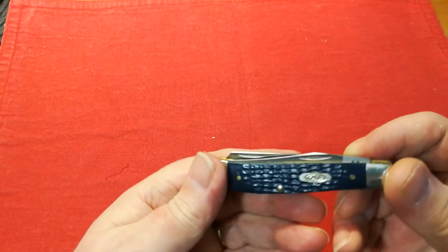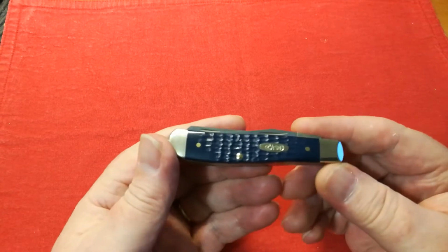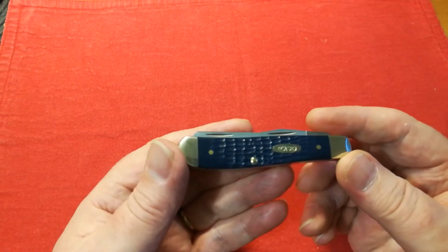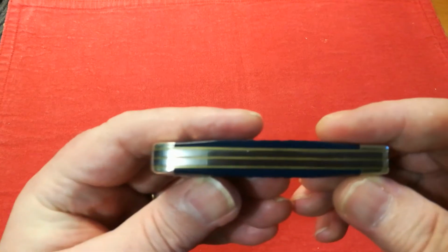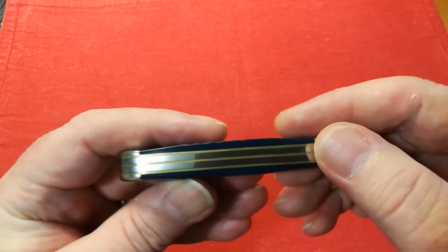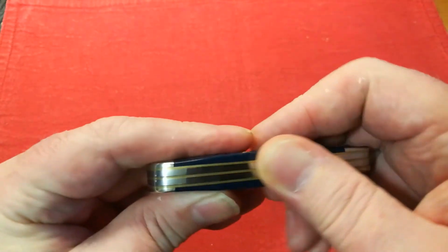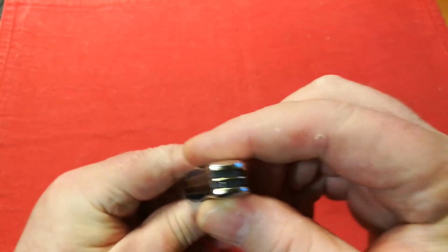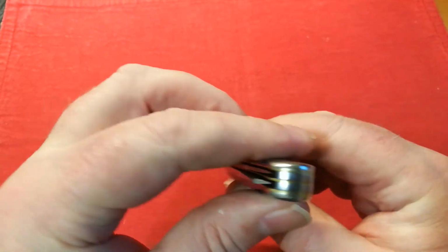I was watching Jim's video over again when I got the knife, and he was saying this is the basic model. Well, if this is a basic model, let me tell you, I have surprises in store, because it's nearly flawless. There's the back of that. There's no gapping at all. It is beautiful. Absolutely stunning.